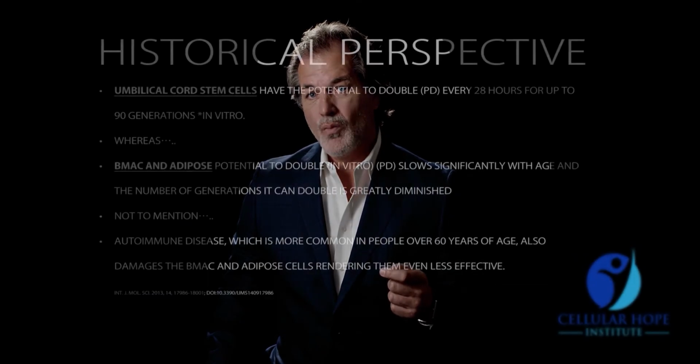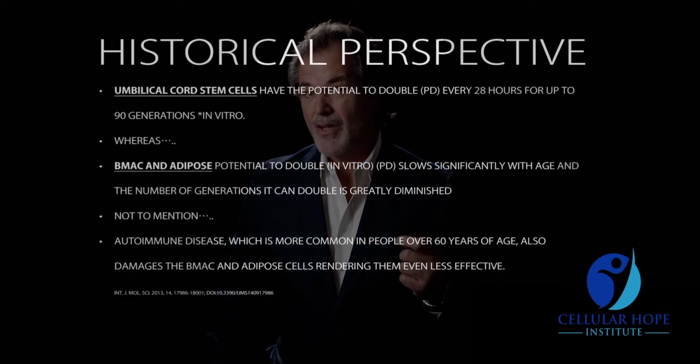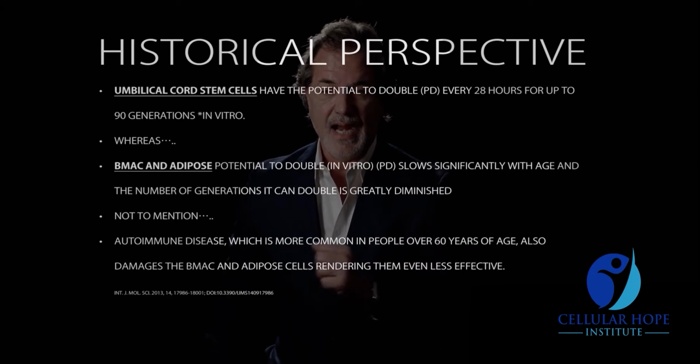A typical 50-year-old BMAC or adipose cell has the potential to duplicate in the lab approximately every 3 to 5 days, and studies have shown that they will do that between 11 and 13 times. Compared to umbilical cord cells, which can duplicate every 28 hours for anywhere from 65 to 90 times.